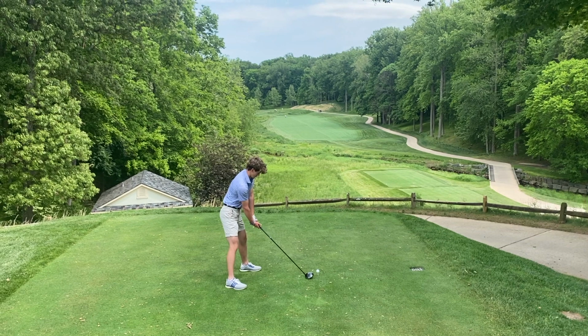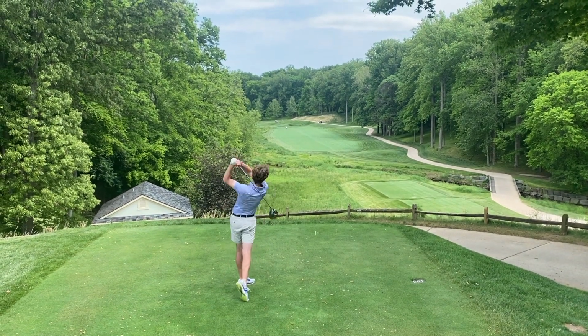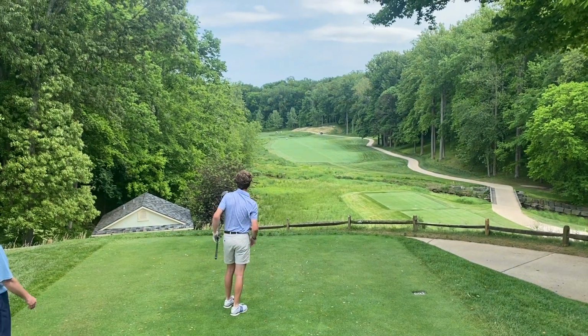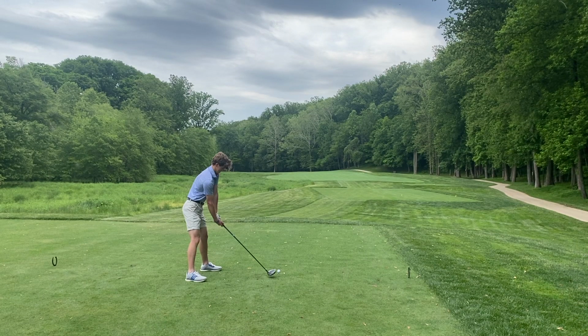So no birdie on the picturesque hole number 9, but now we have the beautiful hole number 10, par 5, and I would like to apologize for my one-handed follow-through here because the drive actually wasn't that bad and the wind kept it in the fairway. But unfortunately did not get any other shots there on hole number 10.